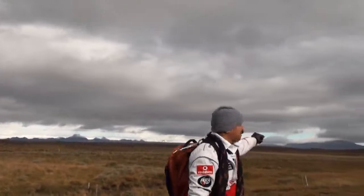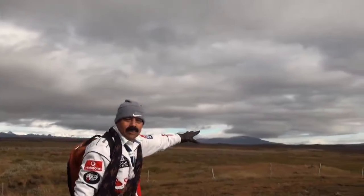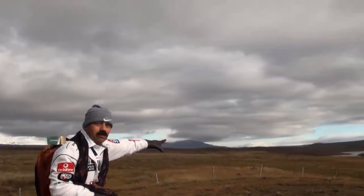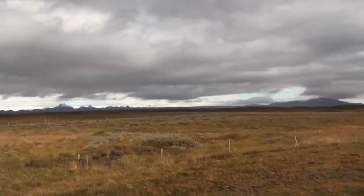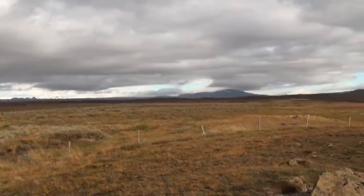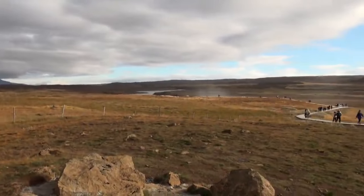We have a big mountain region all the way like this. This is going to release the water and melts and comes out down like this, and it's going to form a waterfall. This waterfall is called the Gullfoss waterfalls.